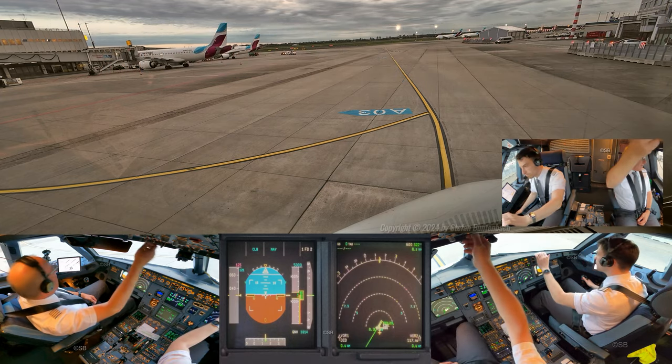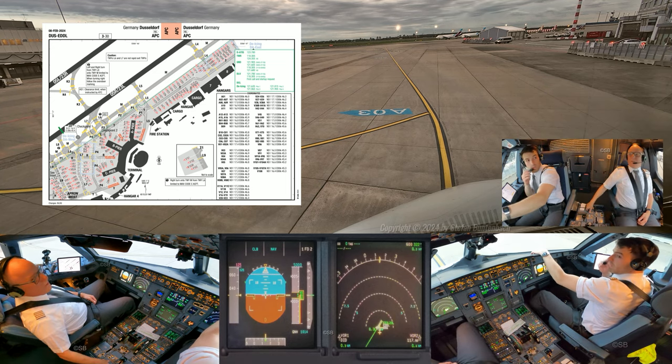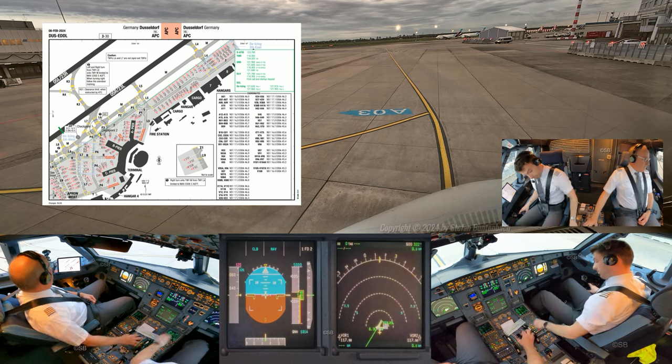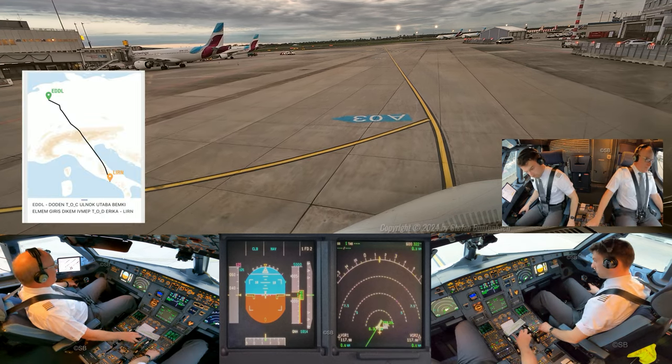So, clear left side, clear sign received. Right side also clear, yeah. Clear right side, thank you. We continue Mike, Lima 1, holding point, correct, clear left. Check.